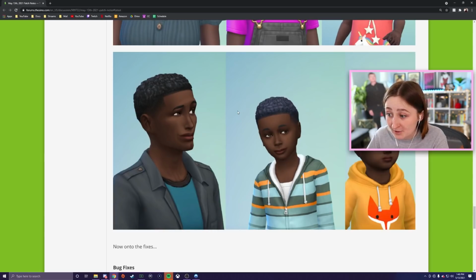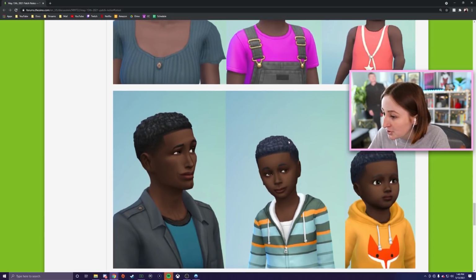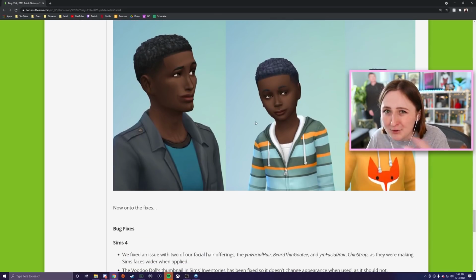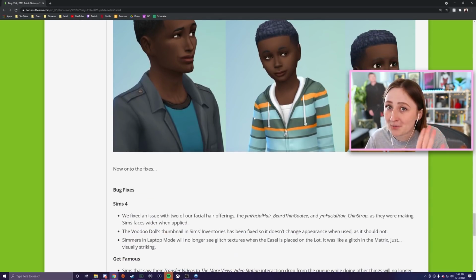And that's one more thing that is such a long time coming. The black hair swatch has been so bad. This game came out in 2014, and since it came out, this swatch has been terrible. So it's about time they fix it, but I'm really glad they are fixing it and also adding extra ones. I'll take any more swatches we can get for anything.